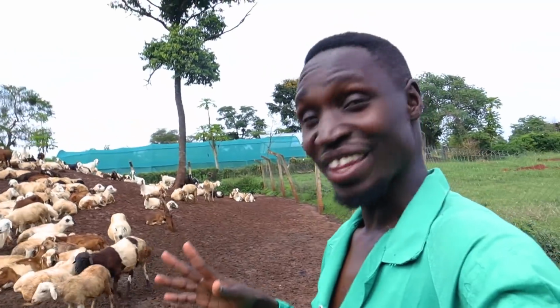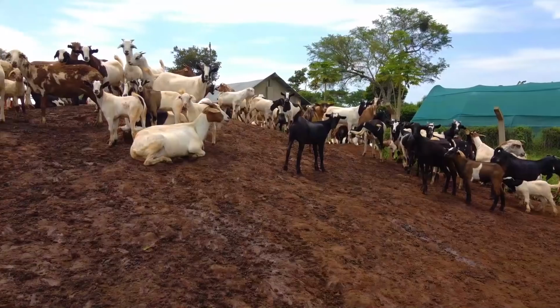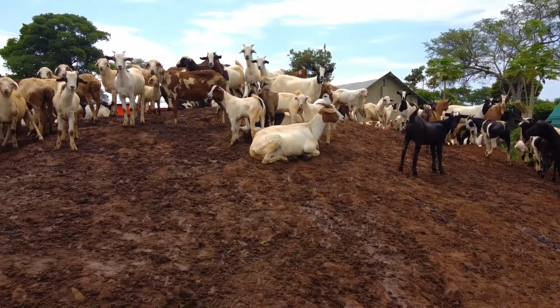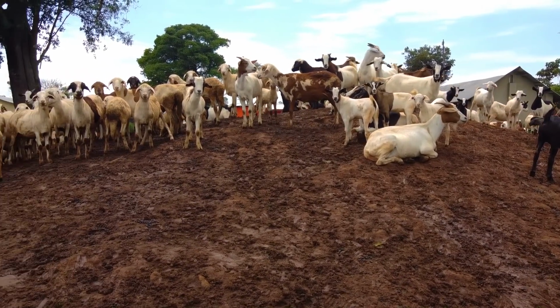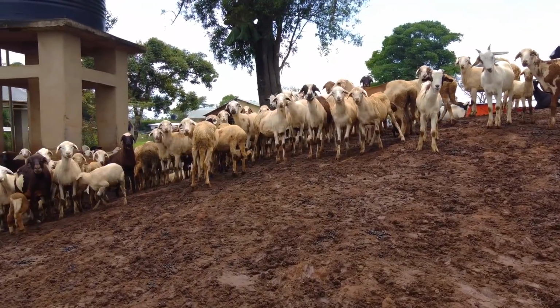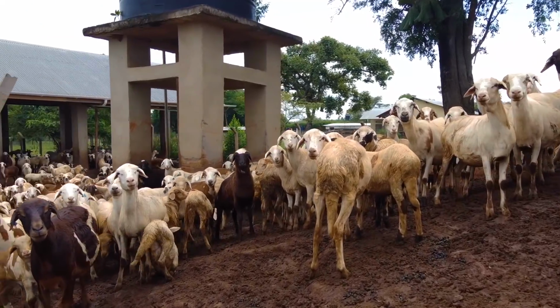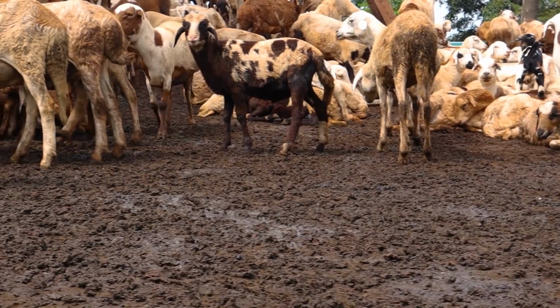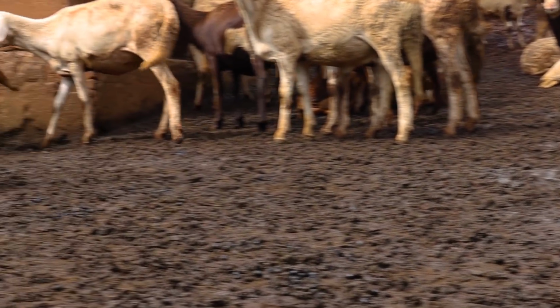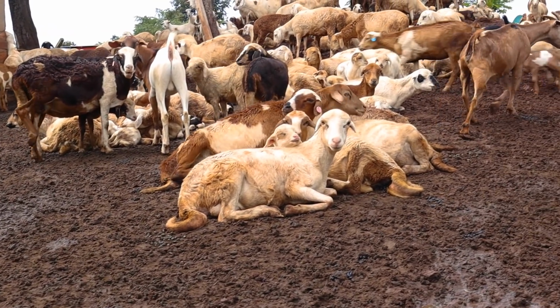Here we are inside the goat house, and you can see that the housing is nothing close to ideal. It was probably okay some time back, but with the advancement of technology and new methods of raising animals, this is really terrible. When it rains, the floor gets really messy, and the sheep and the goats are lying down on the floor. It's really messy. This is a recipe for infection.